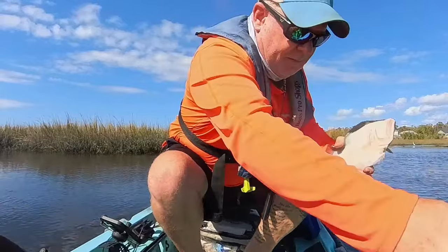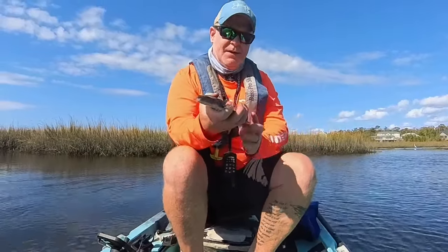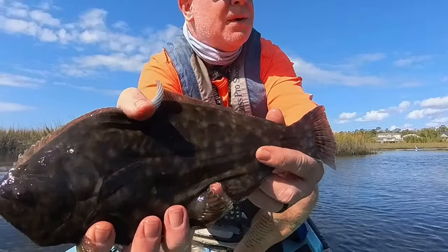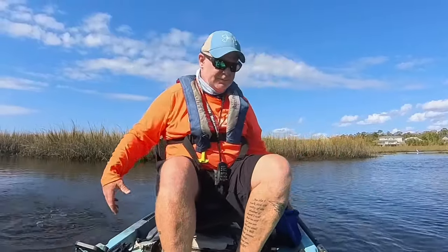All right, let's show him off real quick. He's actually not a bad sized one. He'd be a little short of keeper, you know, if they weren't so endangered, but appreciate the fight, dude.